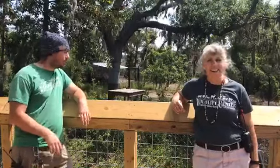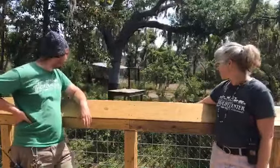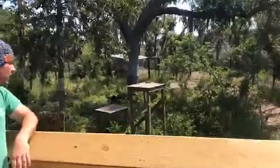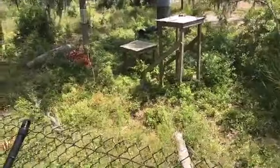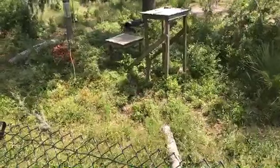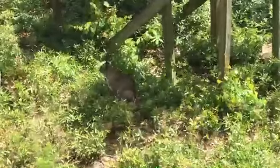How do they stay cool in summer? Well, they've got a bathtub now since the temps were going up in the back. They've got a bathtub that they can go in. Is that Teal? No, that's Odie. Hi, Odie. They'll also get frozen treats, so they'll get popsicles if it's just really hot.